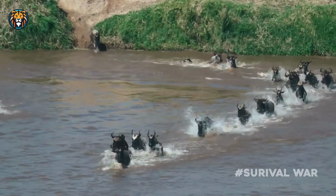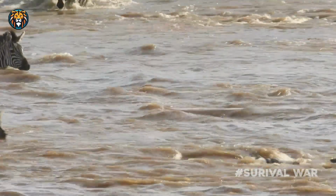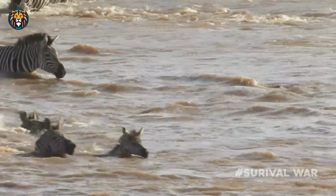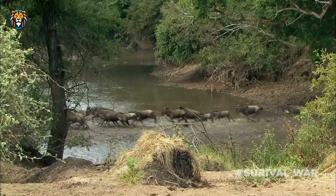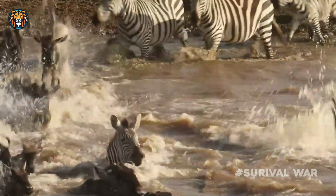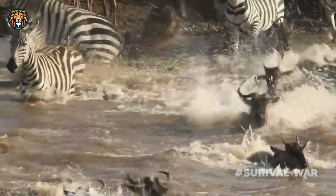For the young calves and foals among the herd, the ordeal is especially perilous. In the chaos of the crowd, they risk separation from their mothers, their survival hanging in the balance as they navigate the swirling currents and stampeding hooves. Being trampled to death here is a real threat.